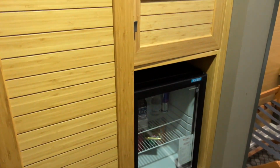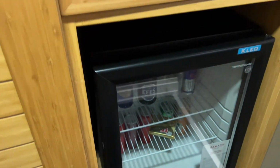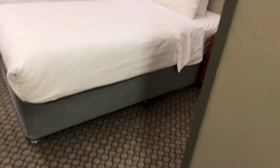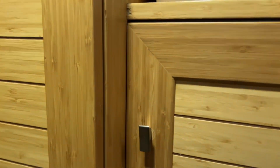Next to the bed, there's a phone so you can call room service or the front desk. The room also comes with a tea kettle and some cups. There's also a mini fridge that has some drinks and snacks, but you do have to pay extra for that. There's a grocery store right across the street, which is where we bought all of our waters and snacks from.